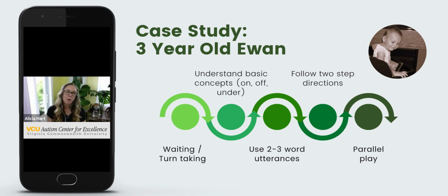Some of them were about waiting and turn taking. Some of those were about understanding basic concepts like on, off, under. Sometimes it was colors. It was about using a 2 or 3 word utterance. If you remember, I've said before, Ewan used a communication device at the time. He used a high-tech communication device to help him speak.